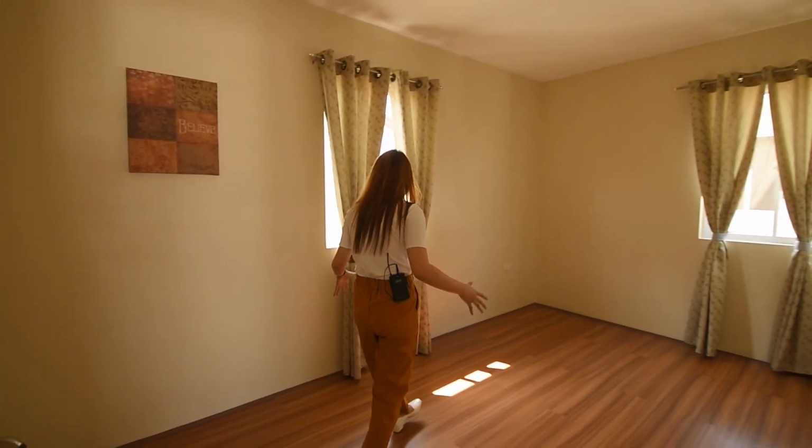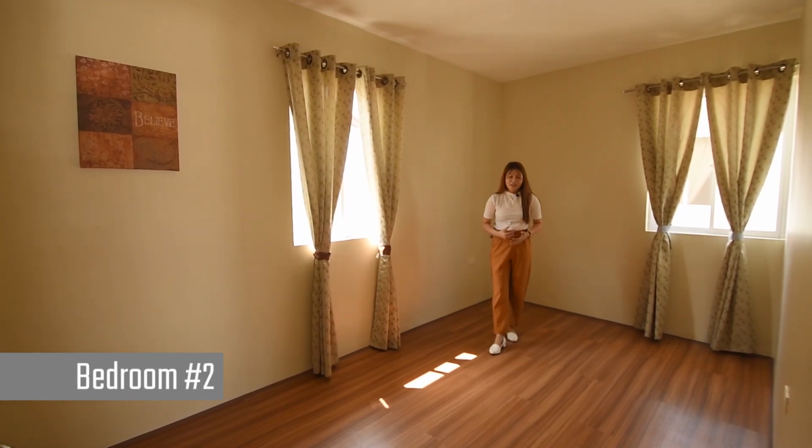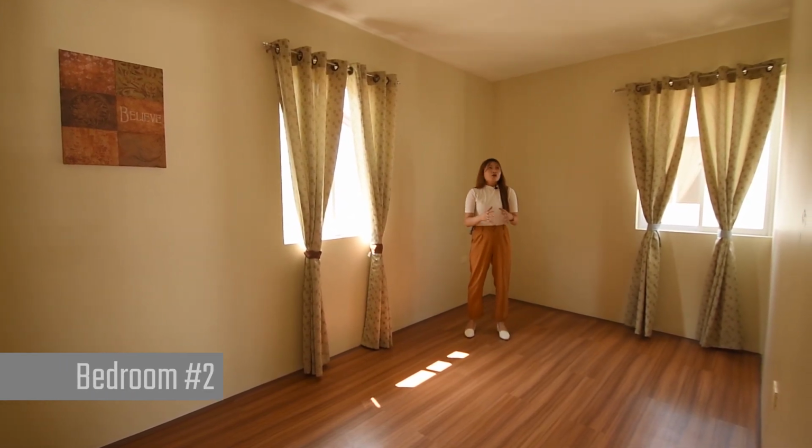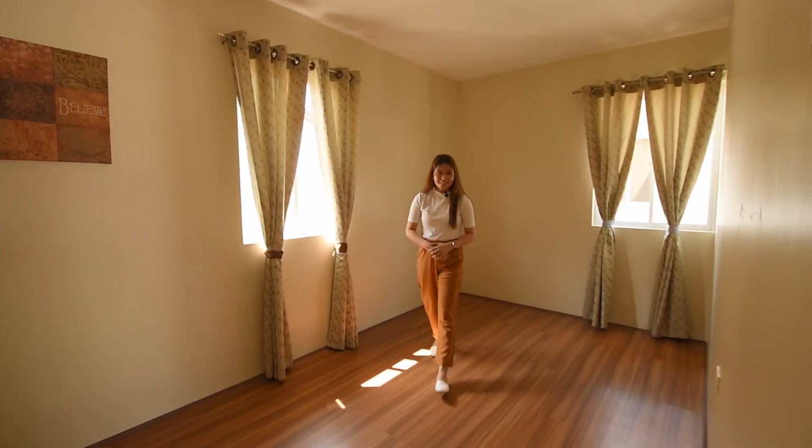Wow, it's very spacious, right? Yun sinasabi ko sa inyo, yun yung kagandahan and yun yung nagugustuhan ko kay Solana. Yung mga bedrooms nila, it's very spacious. So you have all of this space.